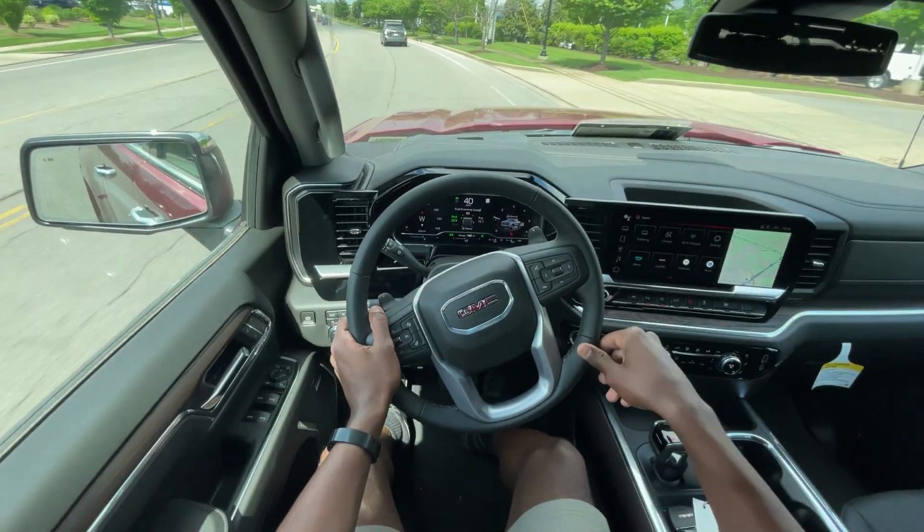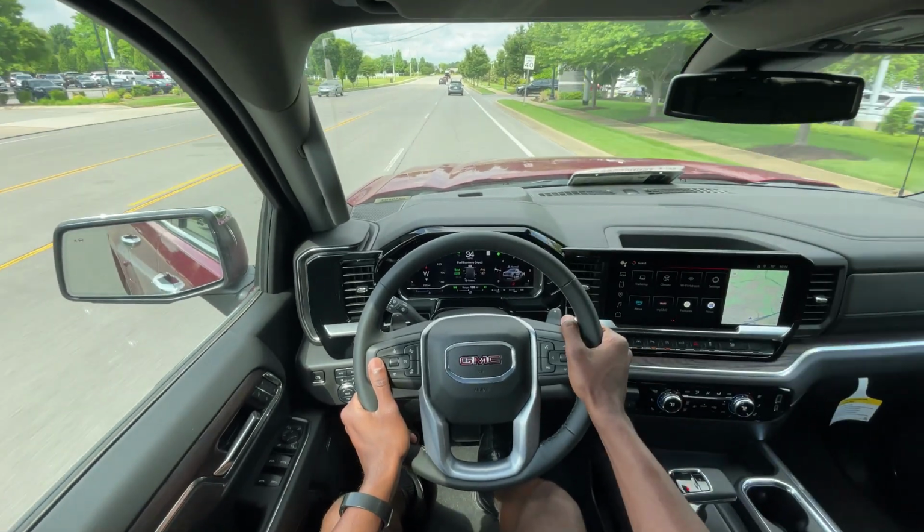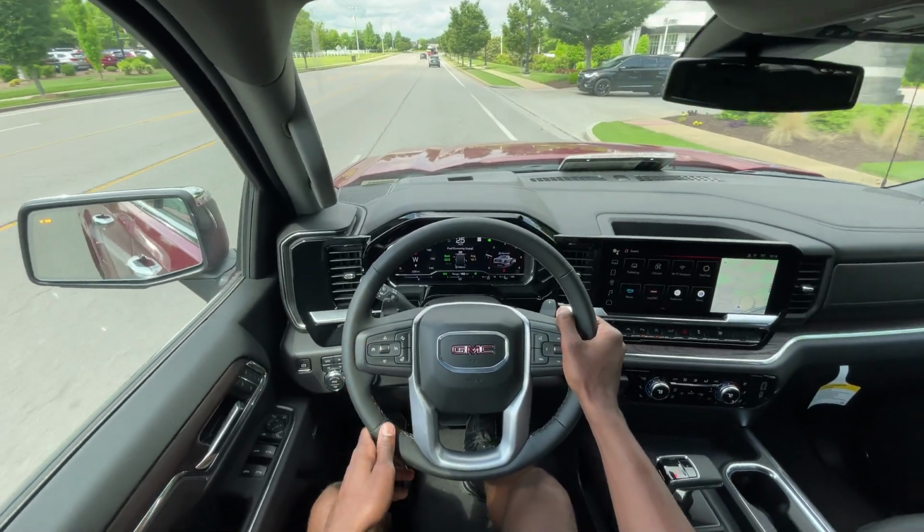But $72,000, you almost have everything. And with all that being said, this will bring me to the end of my review of this 2025 GMC Sierra 1500 SLT.